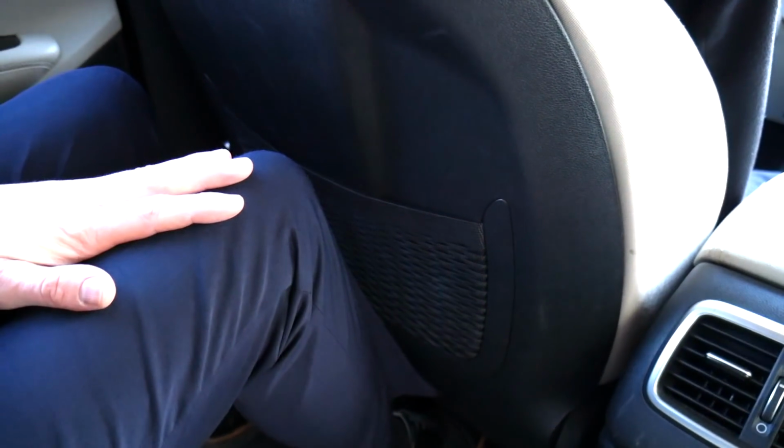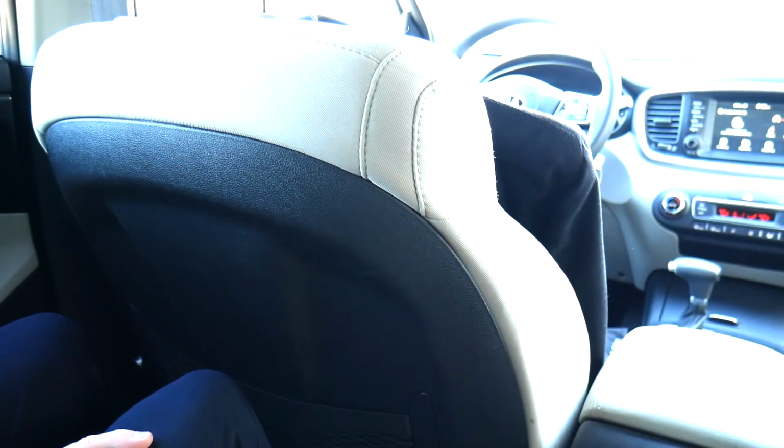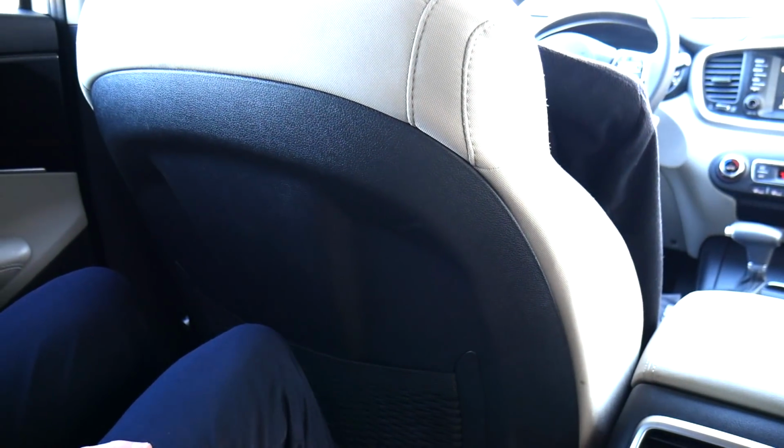Alright, so I climbed into the back seat. You'll notice that there's plenty of leg room back here, probably 4 or 5 inches between my knees and the back of that front seat. That's pretty nice. And I keep these seats pushed back pretty far because I'm about 6 feet tall and I need that extra leg room while I'm driving.